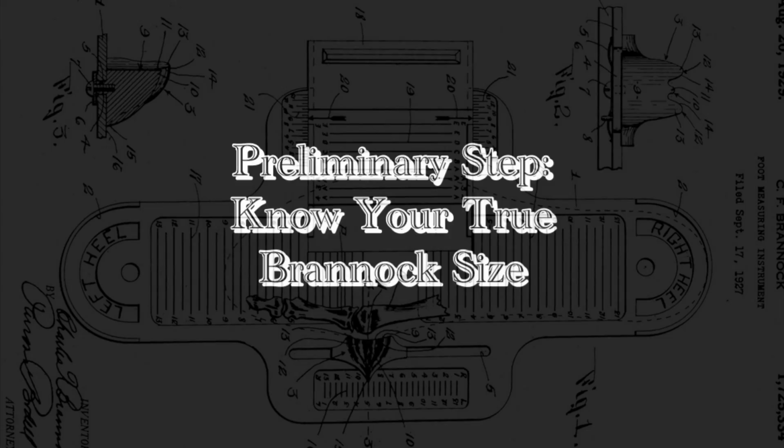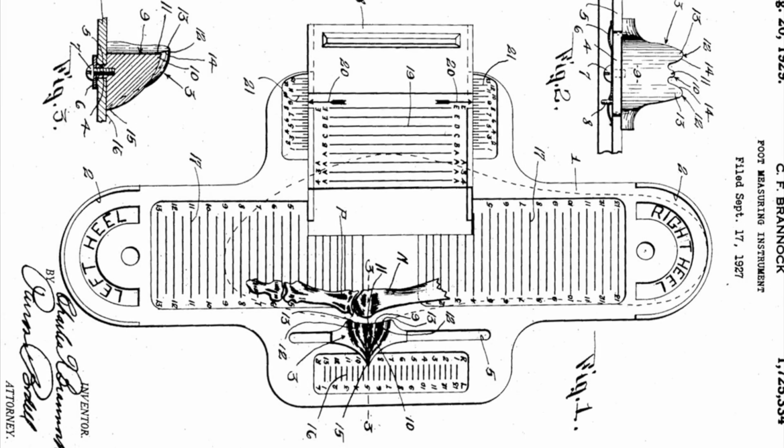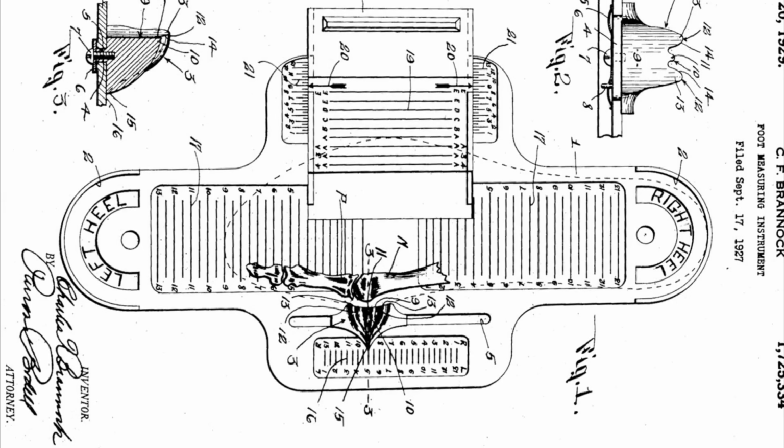Preliminary step. Know your true branding size and width. This one is almost too obvious to list, but it's really important that you know your true size and width so that you can start off right and look at shoes across all brands and conditions in your true size. This way you'll have the highest probability of success.